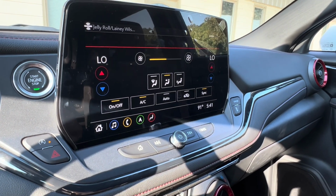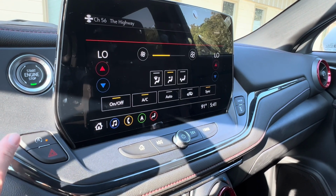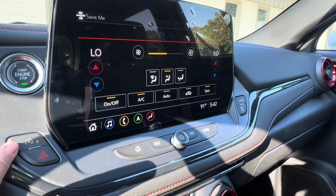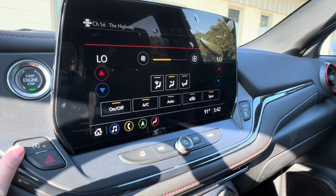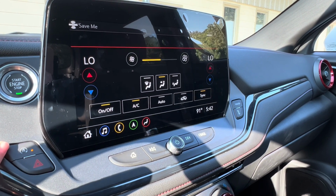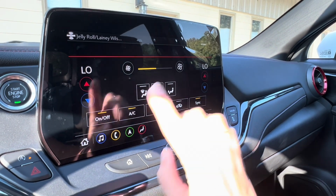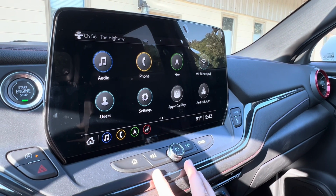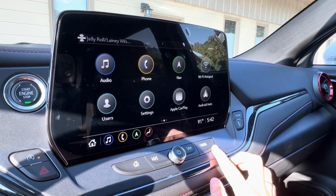Moving on to the buttons up here at the top. You have your push button start, auto start stop. So this is like when you're at a traffic light, you have your foot on the brake, you're still in drive, your engine will turn off, and then when you let your foot off the brake, it'll turn back on. If you don't like it, you can always just turn it off right here. You have your hazards, and then these buttons down here are going to control your screen. This is the home button, so where all of your things are, your search, volume, power, and your back button.